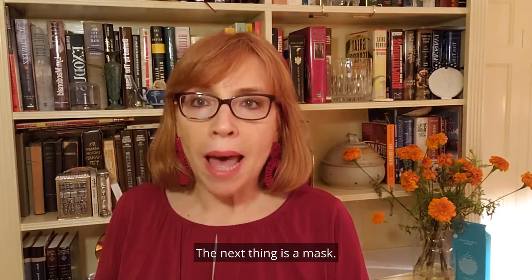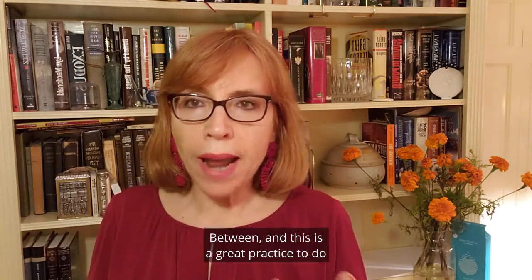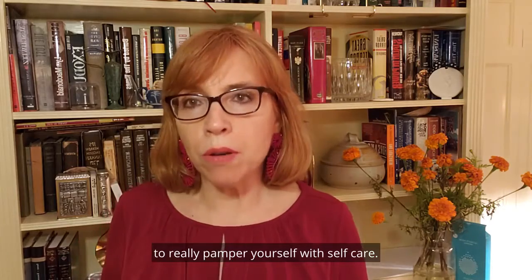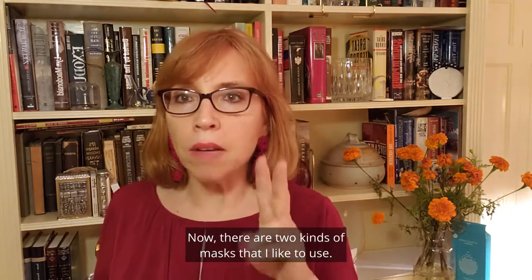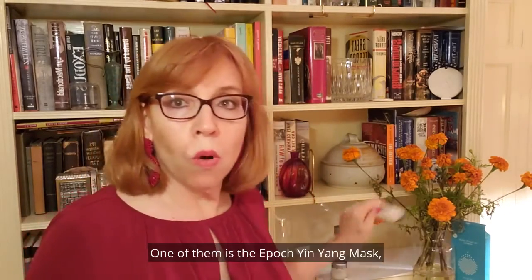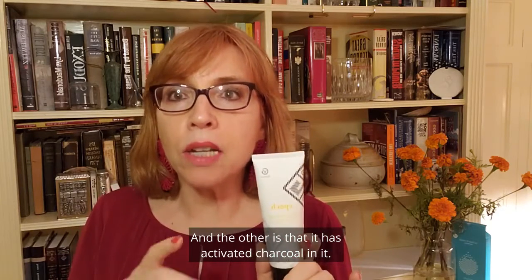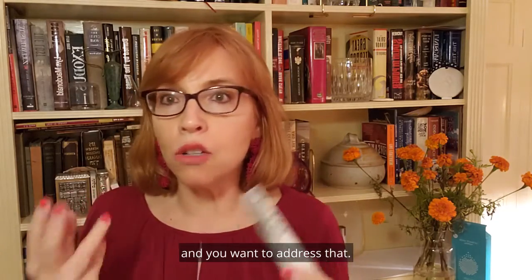The next thing is a mask. And this is a great practice to do maybe once a month even, is to kind of give yourself half a day to really pamper yourself with self-care. Now, there are two kinds of masks that I like to use. One of them is the Epic Yin Yang Mask, which is a natural mask which uses jasmine sambac, which is really good for your skin. It also smells divine. Excuse me, and it nourishes your skin. And the other is that it has activated charcoal in it. And the activated charcoal is really great because there are parts of your skin that may be a little bit more oily, like your T-zone, or maybe there's larger pores there and you want to address that.